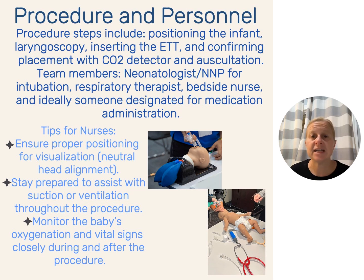You may be asked to hand suction. You may be helping to contain the baby, doing some extra hand holding and hands on the baby to really help them be successful. They will get the tube in. We will start bagging again with the CO2 detector in place and see what's going on. Get the CO2 in. It comes out purple, which is sad, and it turns yellow, which is happy, right? So you want to see it changing to yellow and then listening.